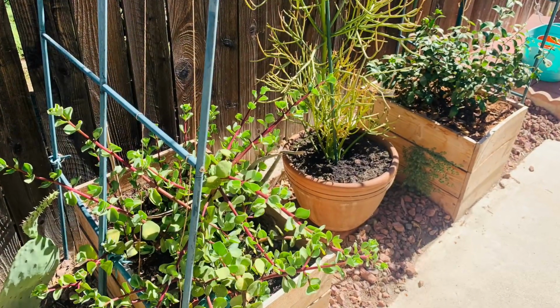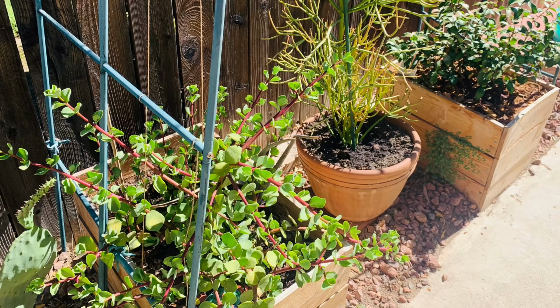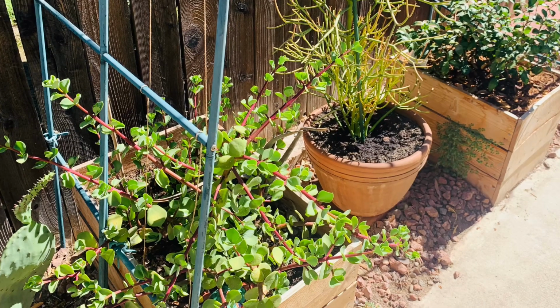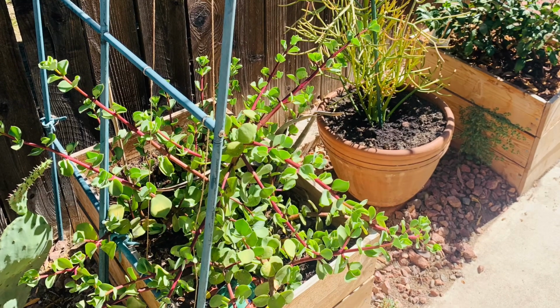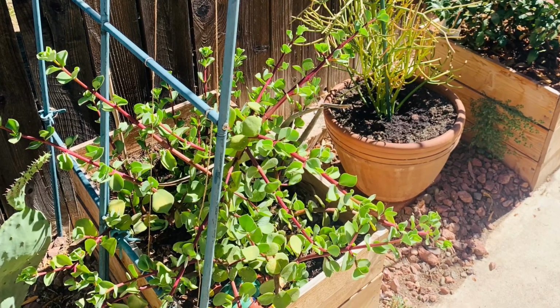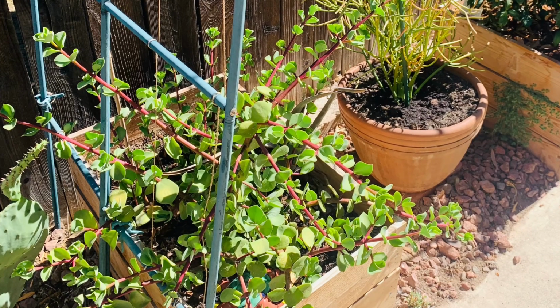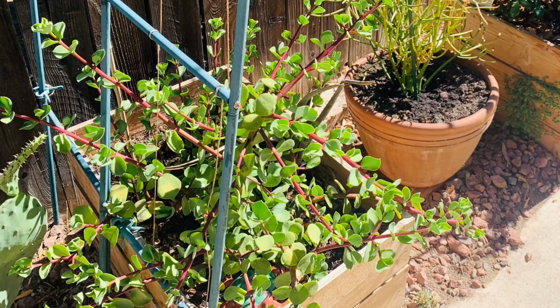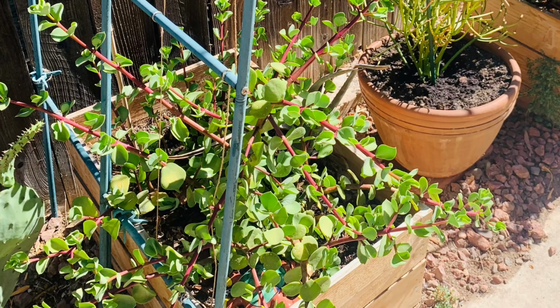So here you're seeing the Portulacaria mammoth, and this, I have to say, is not one of my favorites. It is kind of striking, the combination of the color of the stem and everything, but it just looks a little bit messy, like a bad hair day. And I don't know. I mean, it seems to be doing good there, but we'll see.